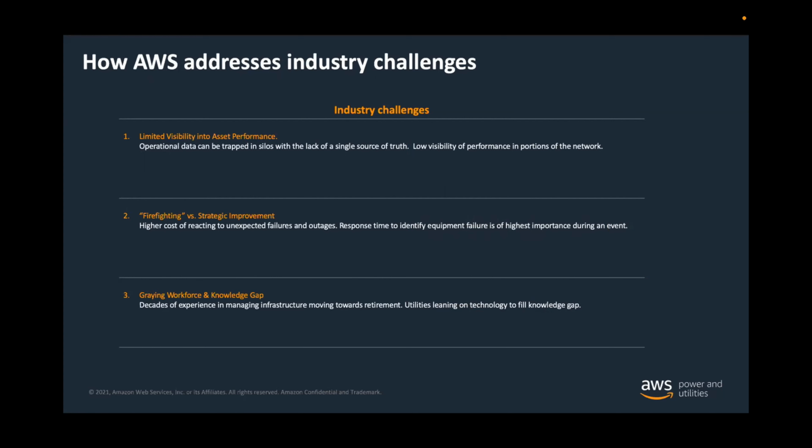The second one is firefighting versus strategic improvement. When you're doing the firefighting, it's always higher cost. You're not minimizing the downtime of your asset. You're basically doing break and fix. So you wait for the asset to break, and then you go fix it. Unfortunately, when you leverage this methodology, it creates downtime of your assets, and it costs a lot of money to companies. For example, if we take an oil and gas use case, drilling. Drilling completion is the most expensive part of getting the oil out of the ground, right? Any day of delay, downtime because of the equipment, because of the drill bit, because of whatever is in there that's breaking, costs millions and millions of dollars to operators.